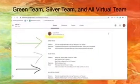I have 3 different groups of students I'll be teaching. Our green team are hybrid learners. They'll be partial time in school and partial time virtual at home. They have last names A through K. Our silver team is also on the hybrid schedule with last names L through Z. And our all virtual team will be home 5 days a week.